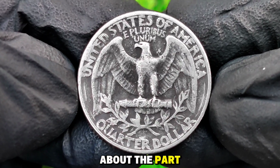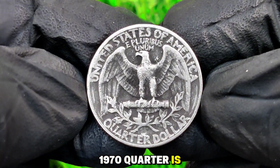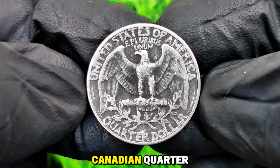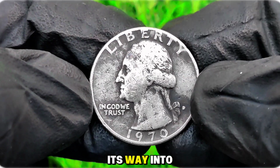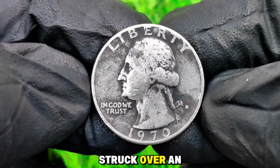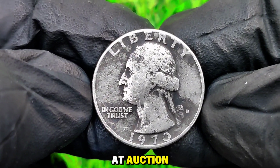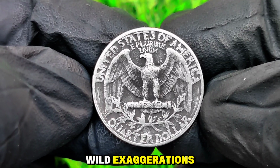Now let's talk about the part that fuels those million-dollar rumors: error coins. The 1970 quarter is infamous in the coin world because of one spectacular error: the 1970 S-proof quarter struck on a 1941 Canadian quarter. Somehow, during production, a leftover Canadian coin blank found its way into the minting process. The result was a U.S. Washington quarter design struck over an older Canadian coin. This one-of-a-kind mint error shocked collectors and eventually sold for over $35,000 at auction. That's a mind-blowing number, and it's easy to see how such stories spark wild exaggerations.